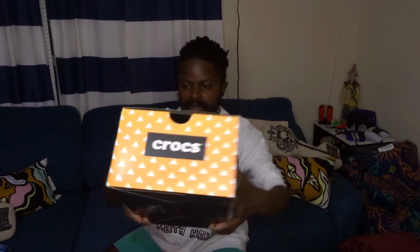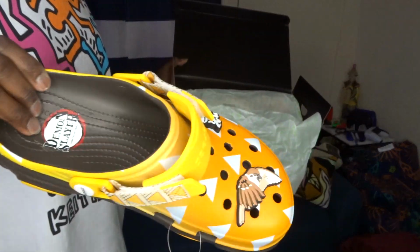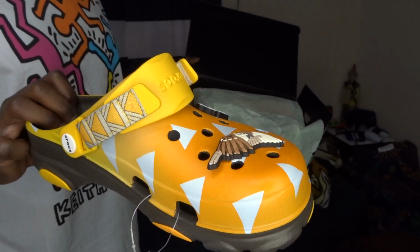Let's see. And then this is the last one. So this is going to be Zenitsu. You can see its pattern right there. So these are kind of yellow. They did a lot of brown with these, but I guess that kind of just went back to the characters maybe. Here's the Zenitsu ones. So it's got his pattern. This is actually on his kimono and everything like that. So that's where the pattern came from.